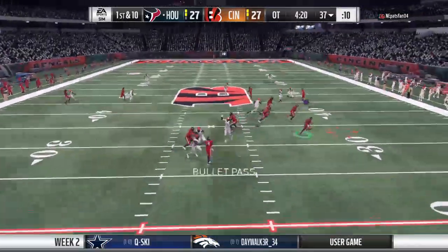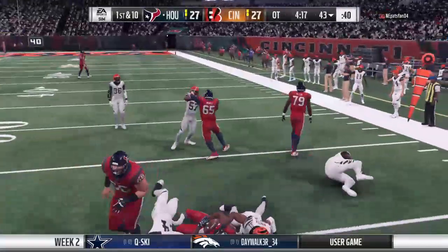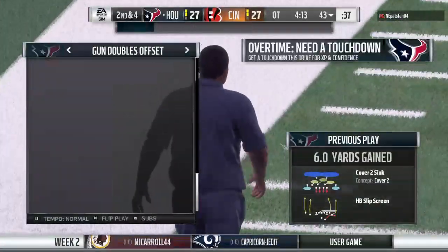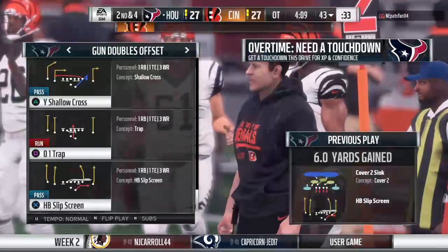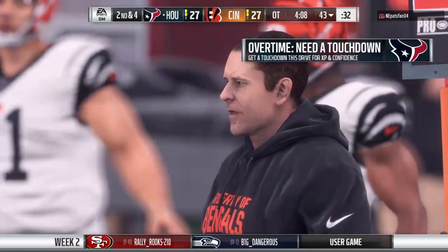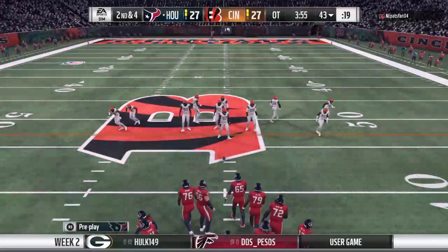On 1st and 10, Watson. Now they set up the screen. That's complete, and he'll go up to the 43-yard line. A nice little screen. They get 6 on first down. A little dinking and dunking that they're doing. At some point, is it appropriate to maybe take a shot? It is if you feel good about it. But otherwise, you do what a coach told me a long time ago.